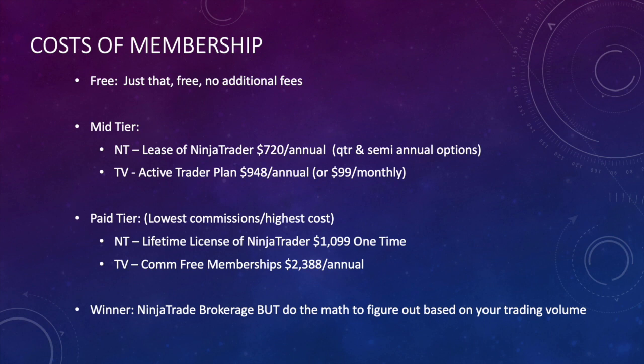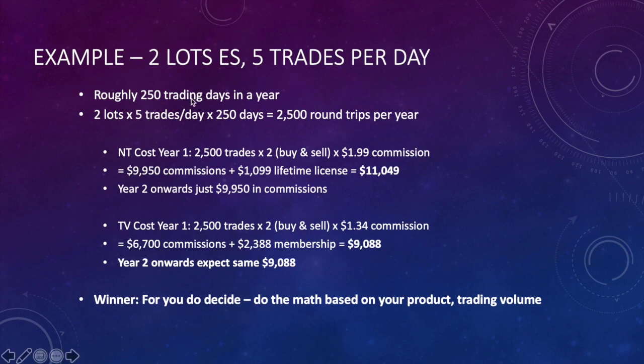I was actually a little bit surprised. So I ran the math for an example. I would encourage you, if you're trying to decide, do this math yourself for whatever products it is you trade and however many lots you trade, etc. So using this example, I did 2 lots of ES. Say you did 5 trades per day. So there's roughly 250 trading days in a year. I'm just using a round number. 2 lots times 5 trades a day times 250 days means you do 2,500 round trips per year. That means you have 5,000 buy and sell transactions combined.